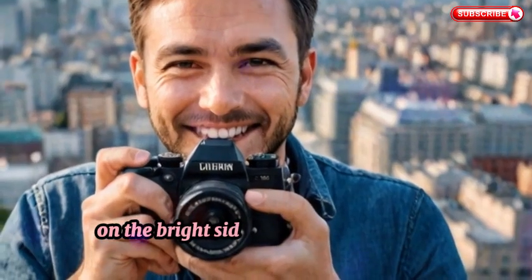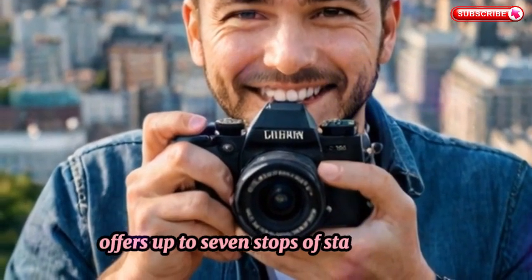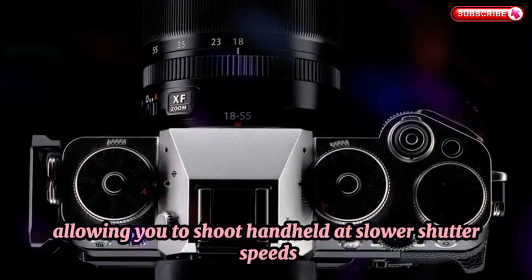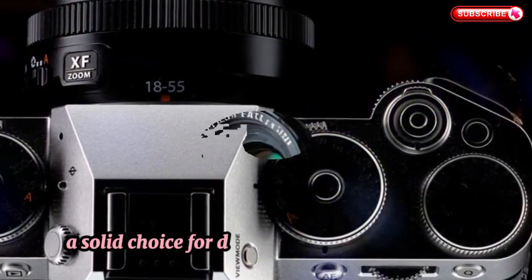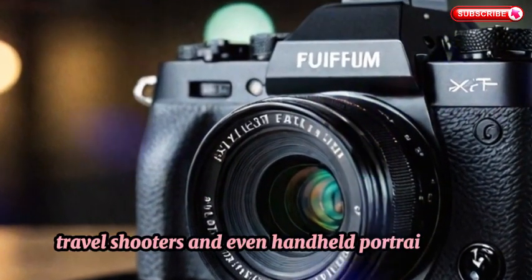On the bright side, 5-axis in-body image stabilization offers up to 7 stops of stabilization, allowing you to shoot handheld at slower shutter speeds, a game-changer for a medium-format camera. This makes the GFX100RF a solid choice for documentary photographers, travel shooters, and even handheld portrait work.